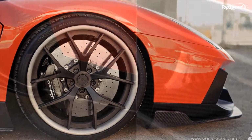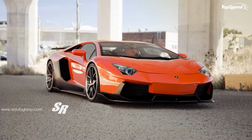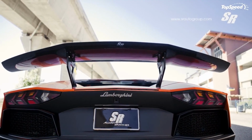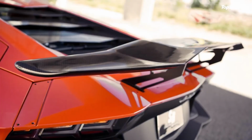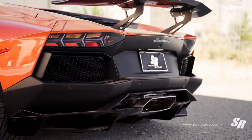The body kit may have come from a Japanese tuner, but SR Auto Group isn't going to let a project like this pass without having an imprint on it. So it's no surprise that to finish off the program, the Canadian tuner installed a new set of pure 4R depth wheels finished in the classic modern black and Lumiere gray shades.